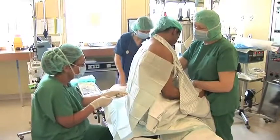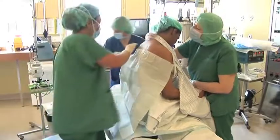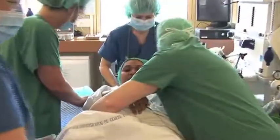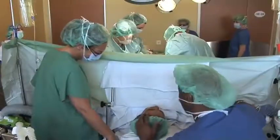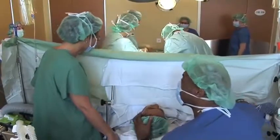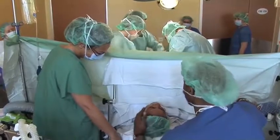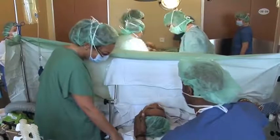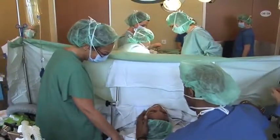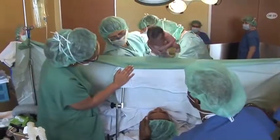There, I'm done. We can lay you down now. I'm removing the bit of paper. Now we'll just lower the table. For a cesarean section, the goal of anesthesia is to block all sensation. The doses used are much higher than those used for vaginal delivery. Here, we'll show you. Here's Mama. Here's Papa.